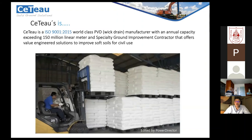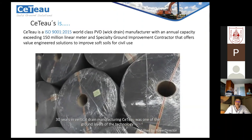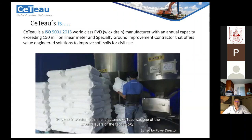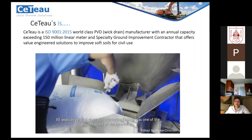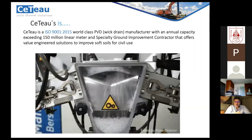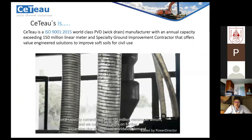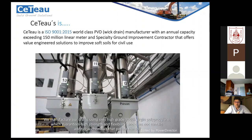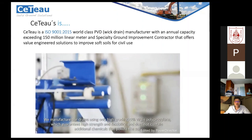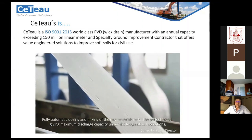I hope the video is streaming well and not with frozen images. You can basically see the process of the extrusion of the different pellets and taking up the shape of the different cores as required by the different designs. We're very proud of our stringent, high quality control levels to make and produce a top-notch product.